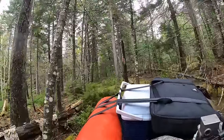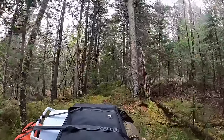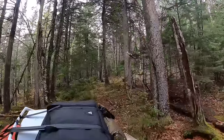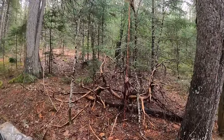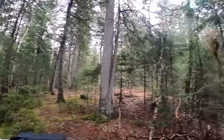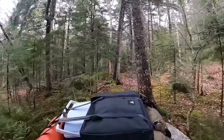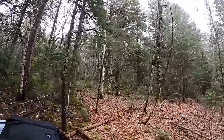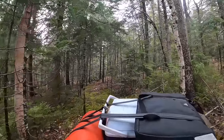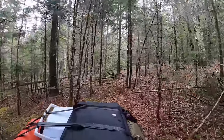Can't help but notice that this part of the trail is not as well worn, so I don't know if this is new. See, they keep marking it. It's an old 40 bottle. Somebody's down here boozing. They got this orange tape. Kind of hoping this brings me back to the trail. Neat little trail though.